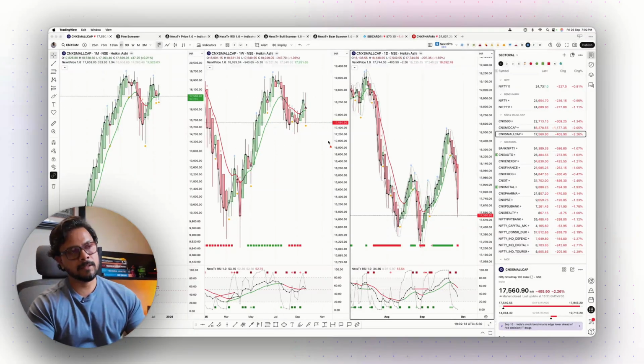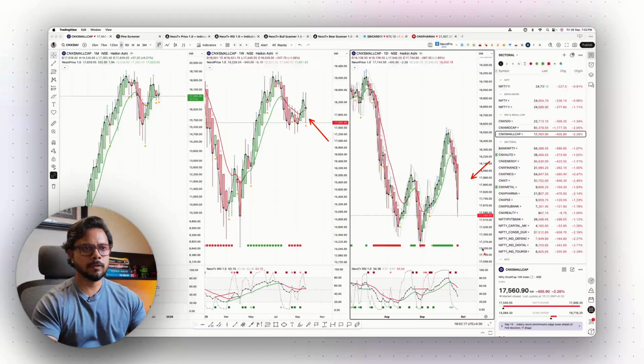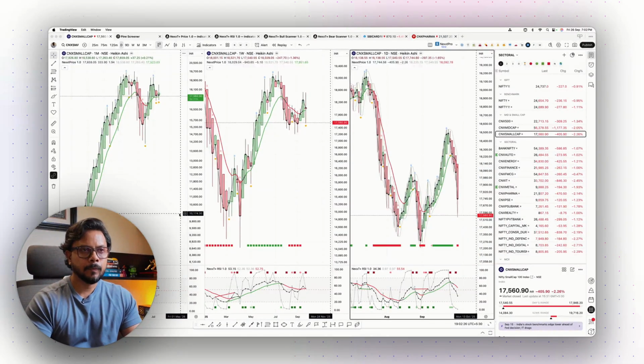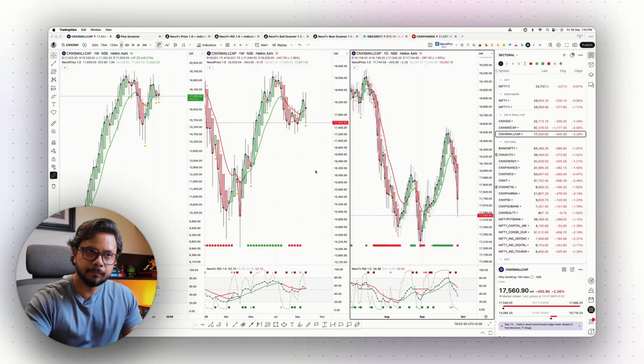There's a bit of bullishness still there on the weekly chart. There's no bullishness on the daily chart. The monthly chart is still okay, not bad. And that's why it's neither very bullish nor bearish. Let's wait. And how do we deal with these kinds of charts a couple of weeks ahead?